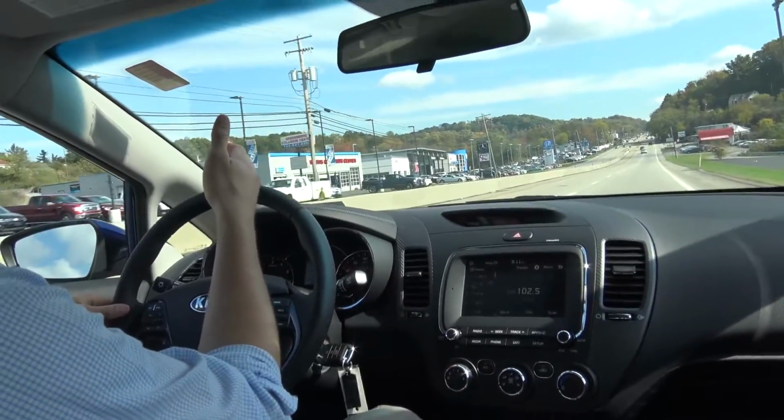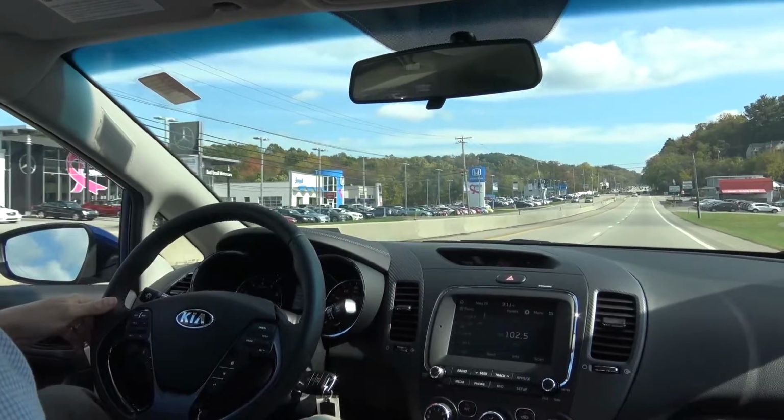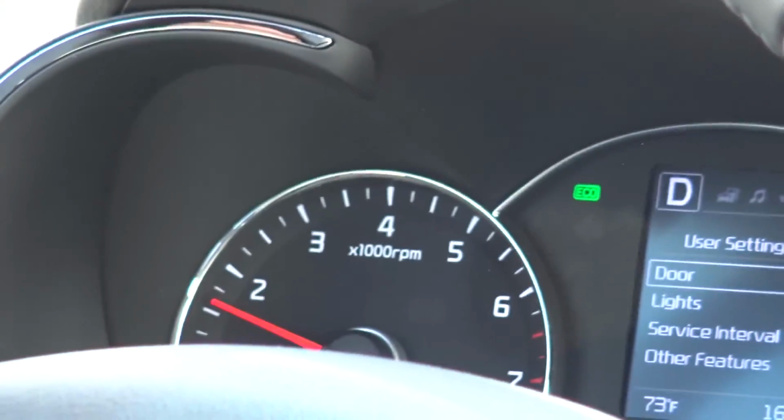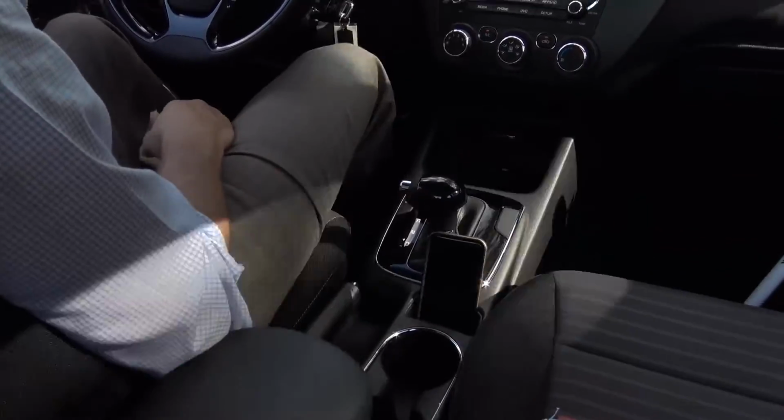All right, so it's accelerating nicely, and we're currently just in the regular drive mode. I pushed drive mode here and it just popped on the Eco. We could see that on our dash, the Eco button is now lit up. So then if we push drive mode again, it pops over here. Instead of a green light that says Eco, it's now an orange light that says Sport. So that's going to change the drive mode.